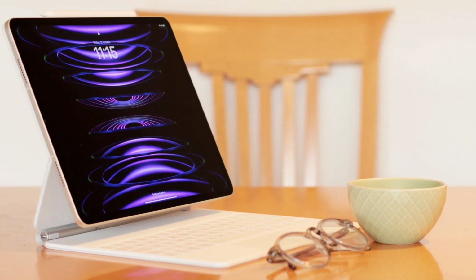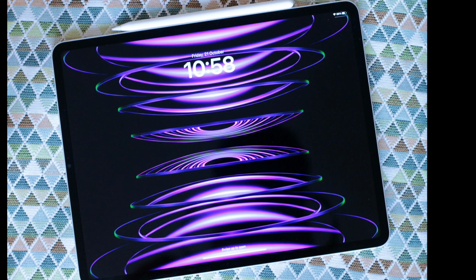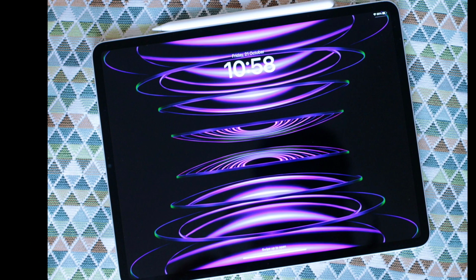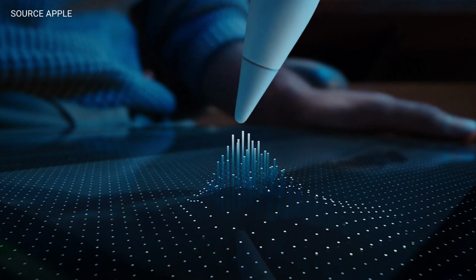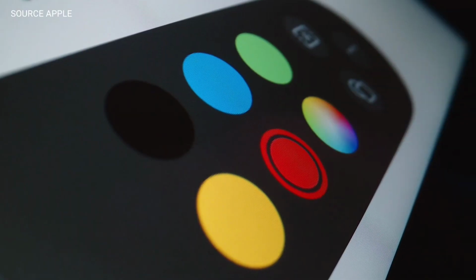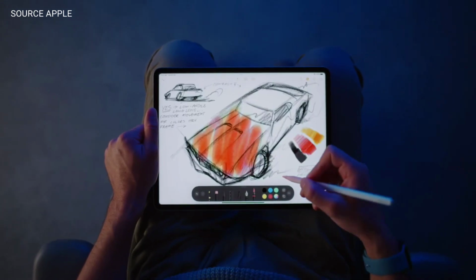After all, you're still spending big bucks on a Pro tablet. What is new, and exclusive to these two M2-powered slates, is a new hover mode feature with the second-generation Apple Pencil. When you hover the stylus millimeters away from the screen, you'll now be able to preview what will happen before even touching the display. With Scribble, the feature that converts your handwriting into text, hovering over the screen with the pencil will expand the text field before you write.